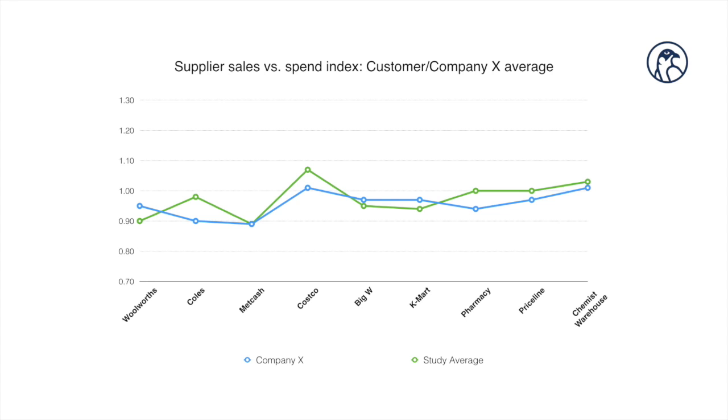The green line shows average index in that customer. In this analysis, two reference points matter: your position versus a neutral score of one, and your position relative to your peers. If your index is above one, as shown by the horizontal dotted line, it means you got more sales per dollar of trade spend this year than last. On that basis, Company X has done quite well in Costco and Chemist Warehouse. If your index is below one, it means you've lost ground.